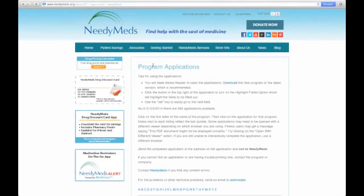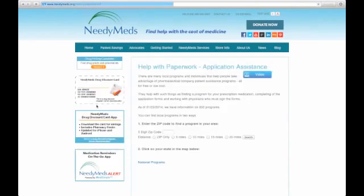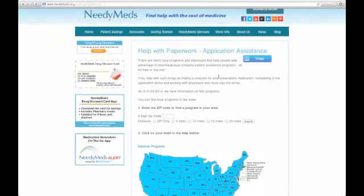So we're back under patient savings, and we are going to go to help with prescription assistance applications. This was previously just called application assistance, so you may know it as that, but you can see right here we still left part of that name. These are groups and programs that actually help people apply to patient assistance programs, fill out the paperwork.